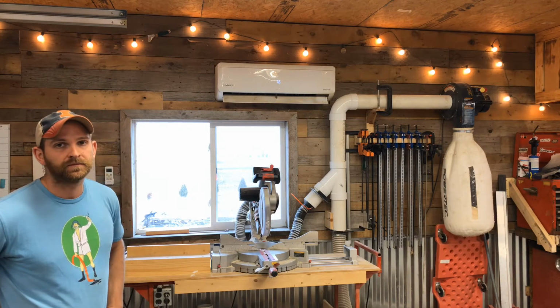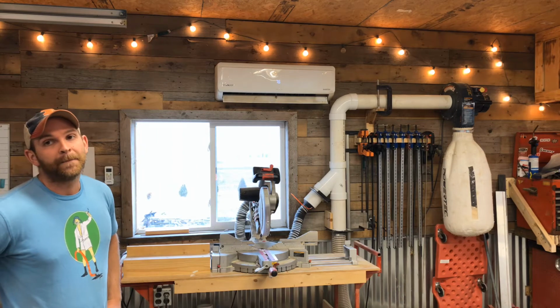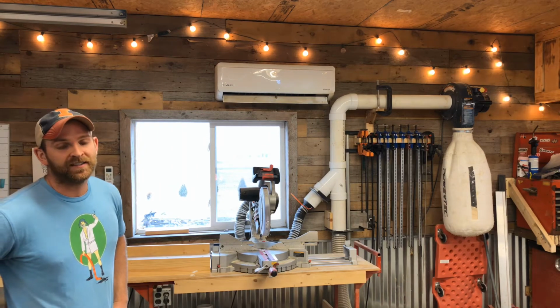Just a little sidebar here. Is that a mini split? It is. So you have heating and air conditioning? I do, and it is fantastic.